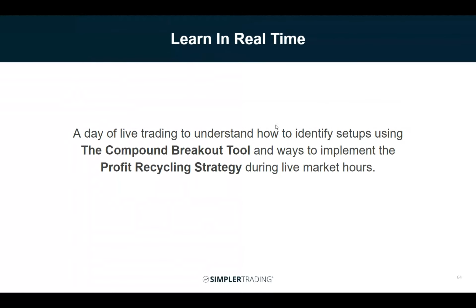So in real time, a day of live trading, right? That's the benefit here, guys. Next Thursday, we'll have the live trading session from 12 to 3, and you'll be able to watch me in real time identify setups using the compound breakout tool. We'll all be able to talk together, so if you have questions, I'll be answering them in real time as we're looking at signals. I'll show ways to implement, ideally, the profit recycling strategy, right?